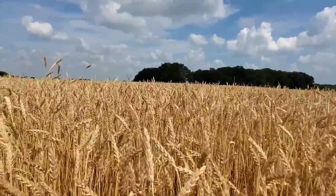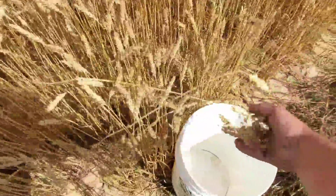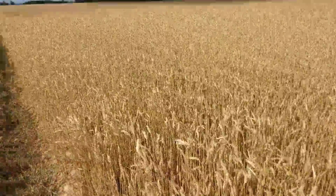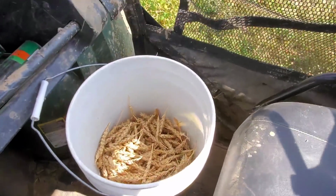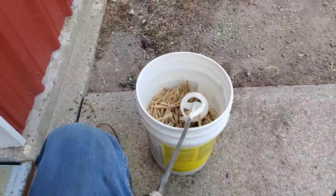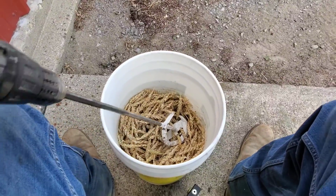But I'm going to go through and just take my hand, pop some heads off, throw them in the bucket. When we get it full, we'll take it back to the shop and get a sample out of it. We're gonna call that close enough to full. I think it's enough. Okay, the best way that I have found to get the wheat kernels out of the wheat heads is a 5-gallon bucket, paint stirrer, and a drill.